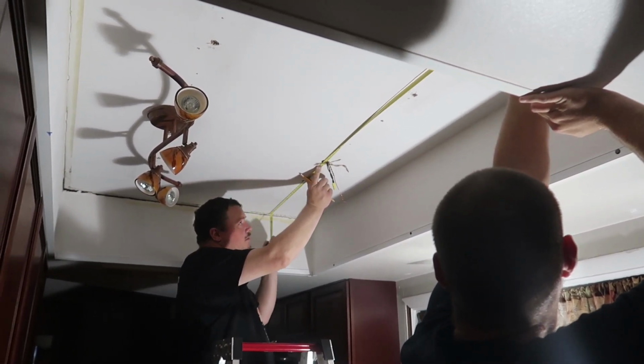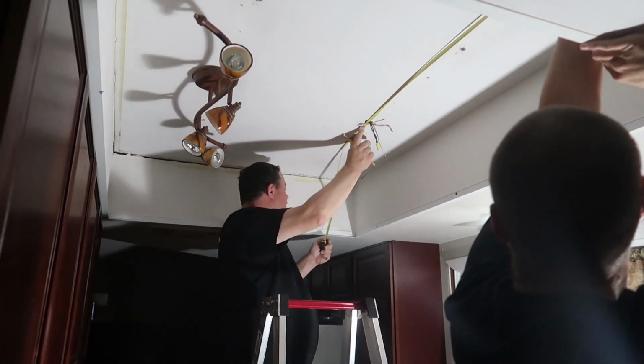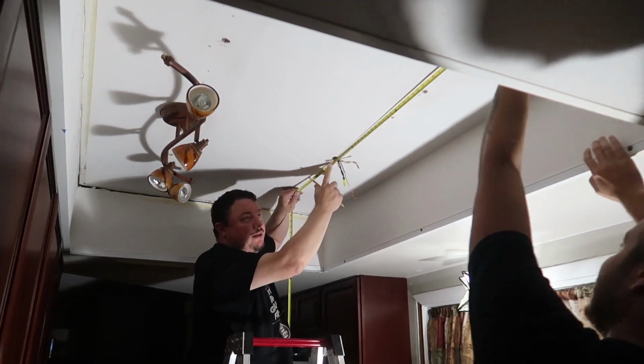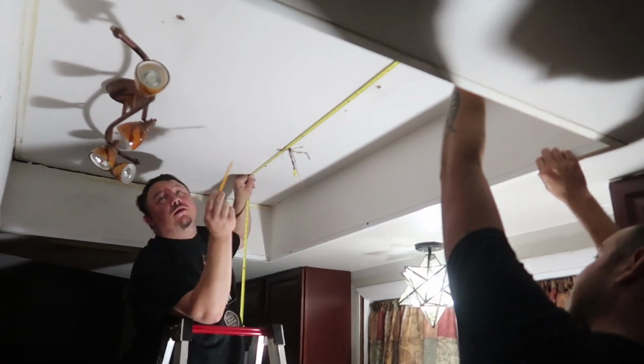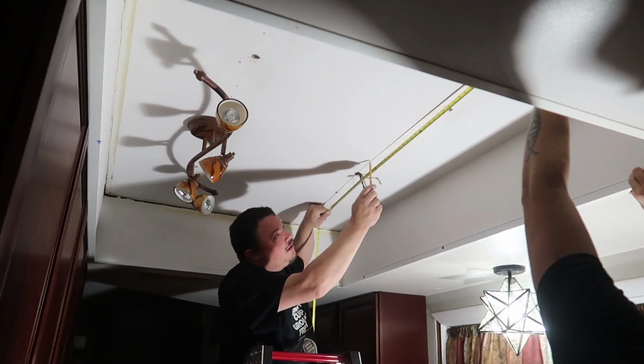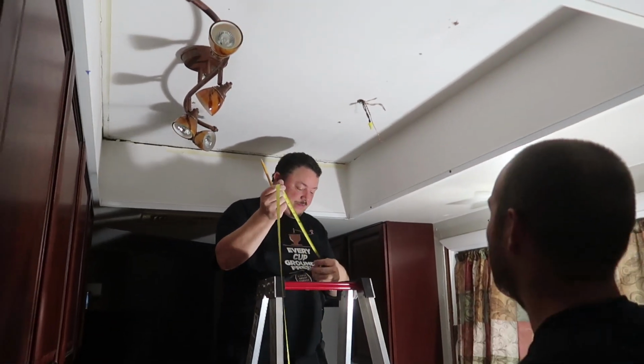What are you doing? Do you not know how to use a ruler? I do, but it's giving me a hard time. It's not quite 6 feet. You got it? Hold it tight. Yeah, that far, huh? There's a great line. That's all I needed. Thank you, Jesse. Yeah, no problem. We appreciate you.